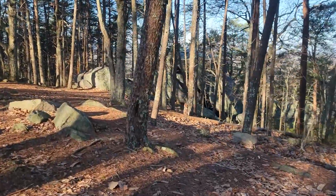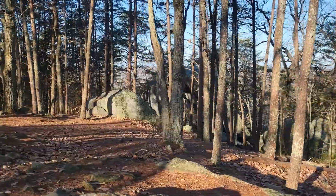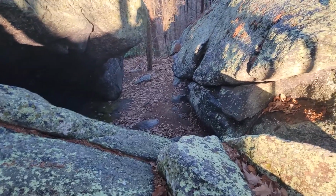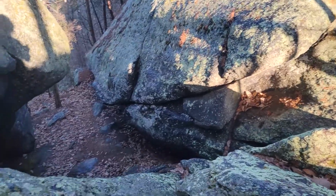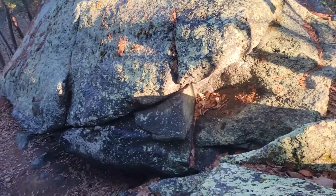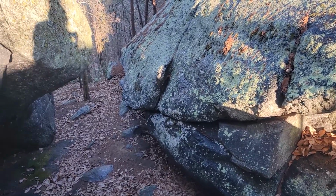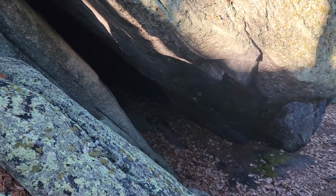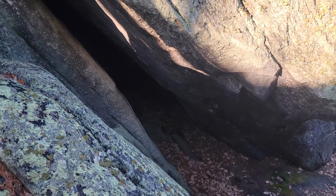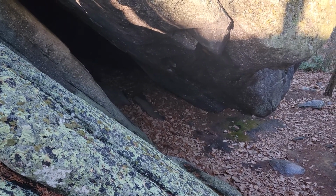Look at that. Okay, so while this is a boulder, there were two options, left and right, once we passed that. There's not much of an overlook here, so I'm gonna go with it's supposed to go right. However, there's this. There's no way I'm not going down there to see what that is.